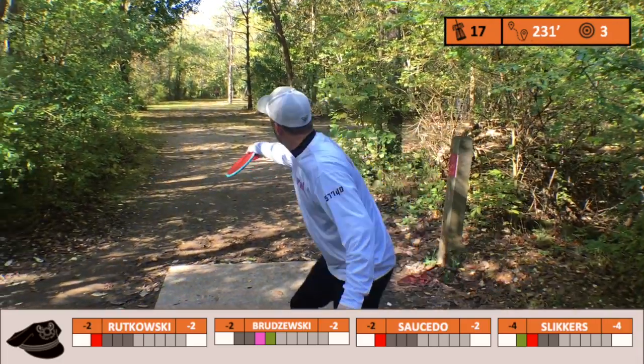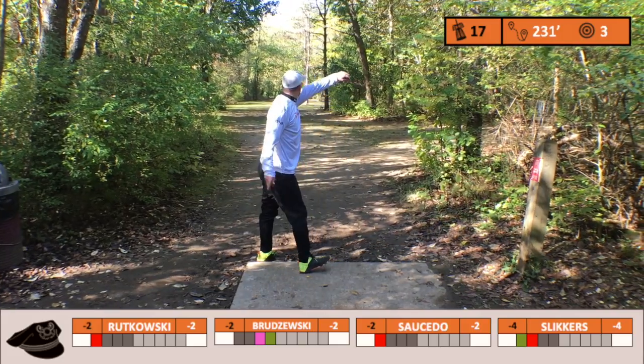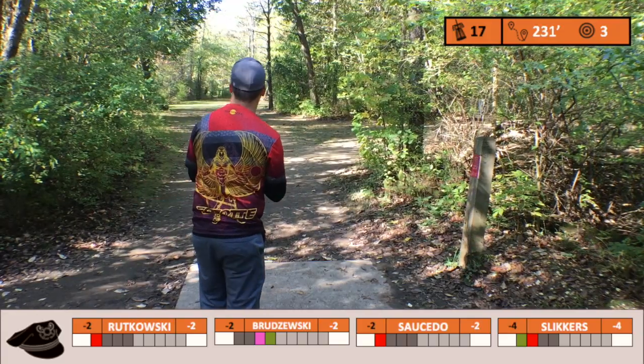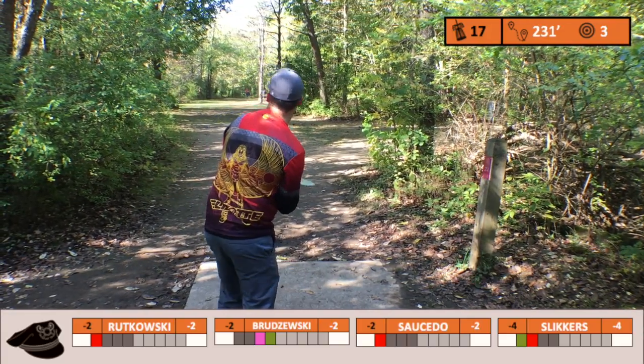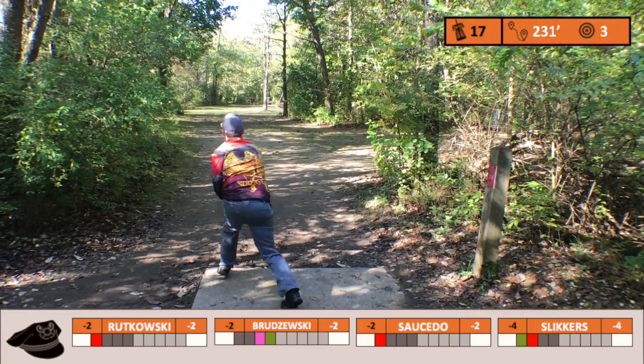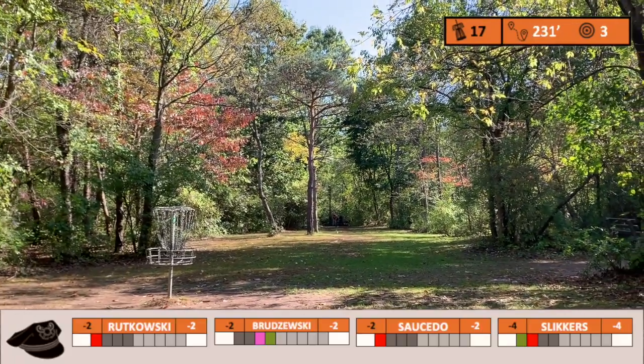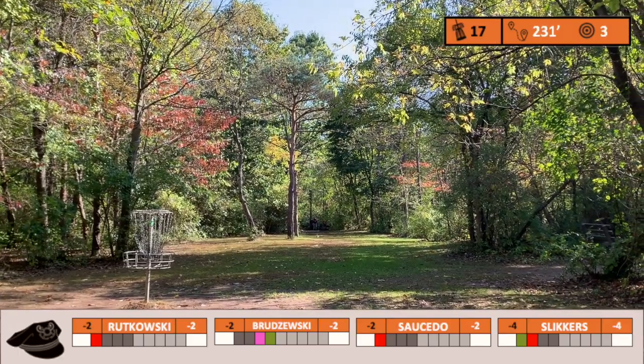Well, he sure likes this. This has got to be his Atlas. He sure likes that. And turned over to the right there. And that's actually one of the problems, easier things to do and get caught up. Another flick. It looks a little high here and looks to be turning a little quick. Yep, gets hit by one of those trees right in the center.